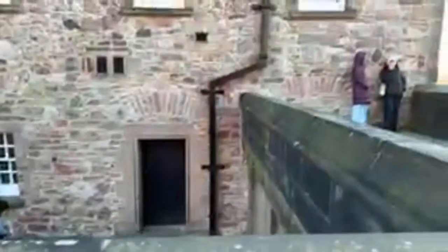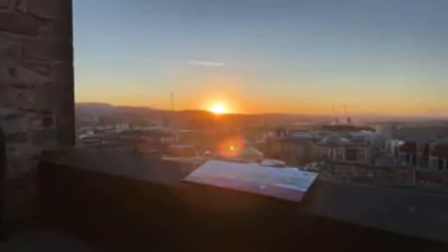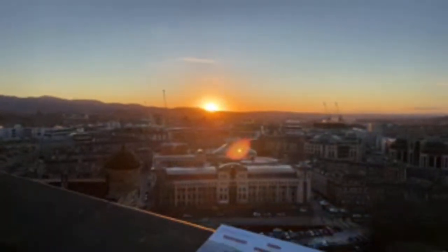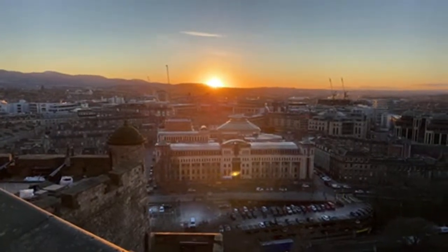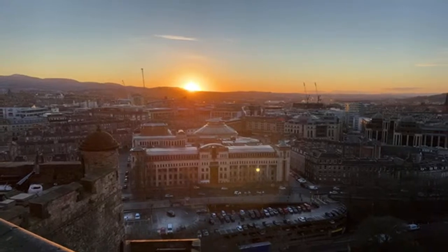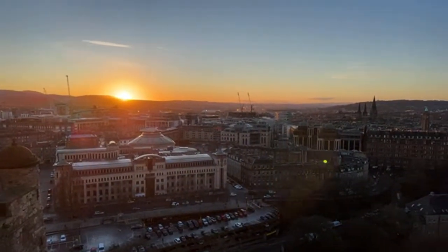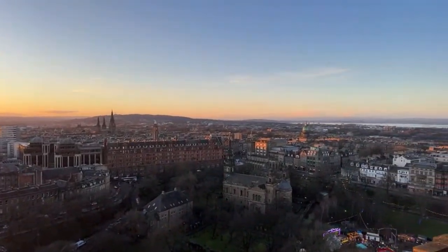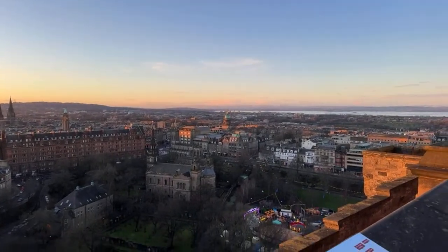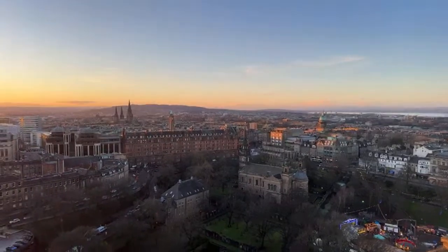Look at that bloody pointing. Oh man, it's absolutely stunning. Absolutely stunning. Look at that. Our neighbors. You can't beat it. Absolutely stunning. It's gorgeous. Really, it's gorgeous.